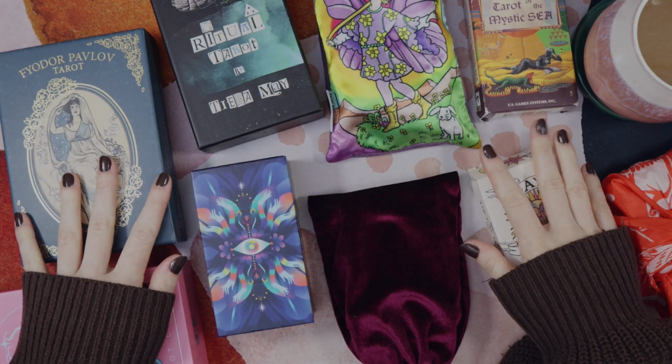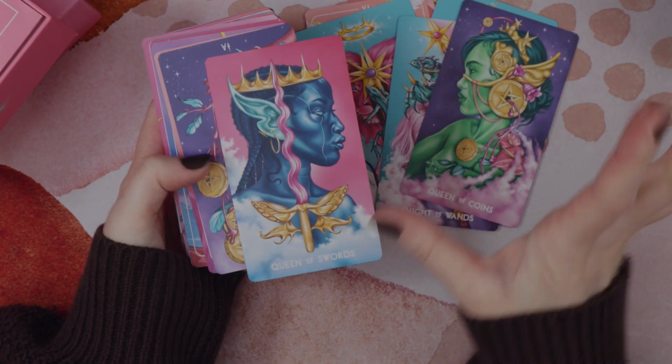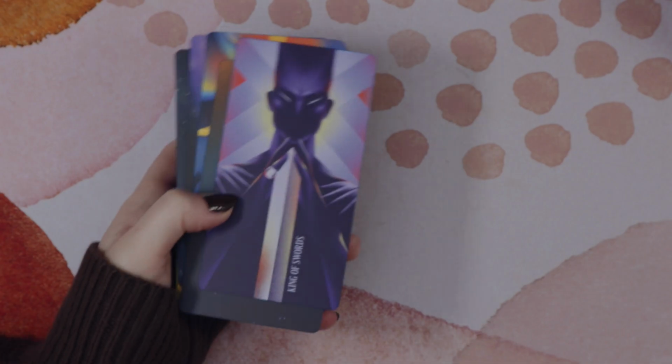I'm talking about decks today, when am I not? This color palette makes my inner child so happy. It's beautiful, it's wonderful. We love to see the magpies. I love me a weird deck.